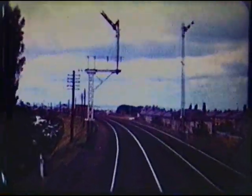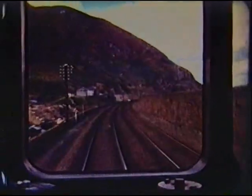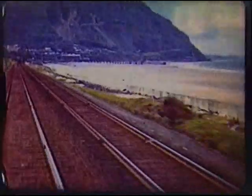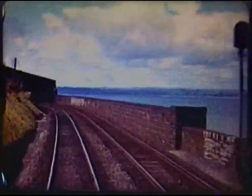Land on the left is now occupied by the A55, North Wales Expressway. Looking across to the Great Orme above Llandudno. This station is also now a request stop. High on the headland, the quarry supplies stone for track ballast and for road work. Across the Menai Strait lies the Isle of Anglesey.